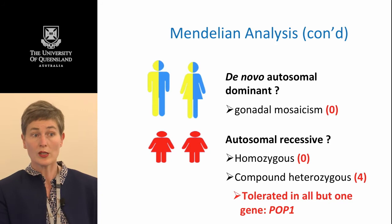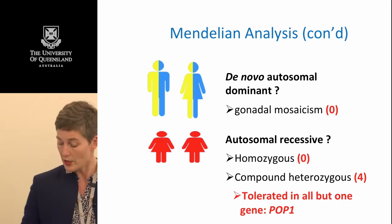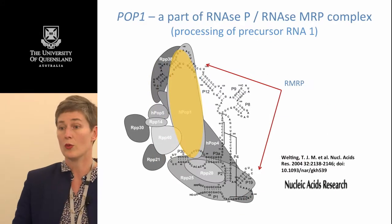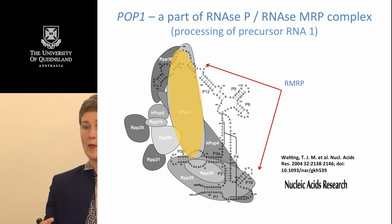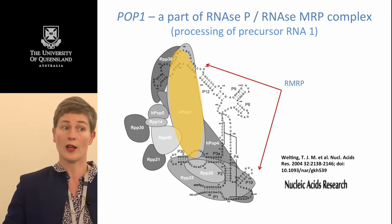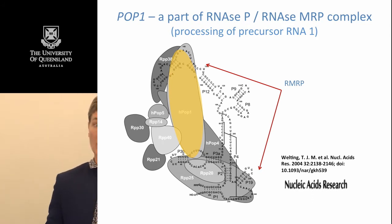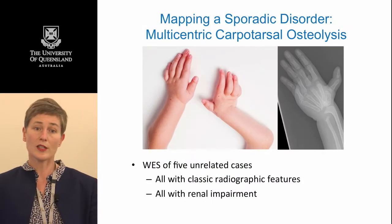There were 4 genes where this fitted, but in only one of them was this predicted to be damaging, a gene called POP1. And POP1, lo and behold, was the largest individual protein component of the structure which talks to RMRP, the gene that we knew for anauxetic dysplasia. So with 4 people, we found a new cause, and what we demonstrated was that anauxetic dysplasia is actually a disease where the phenotype can result from mutations in a number of genes along the way, and that changed the thinking about it. That's in a family.